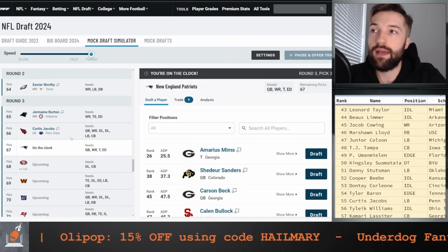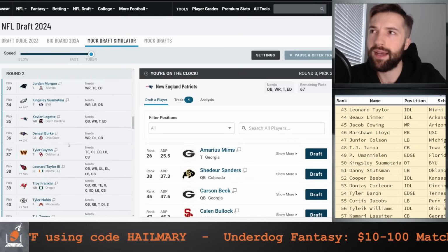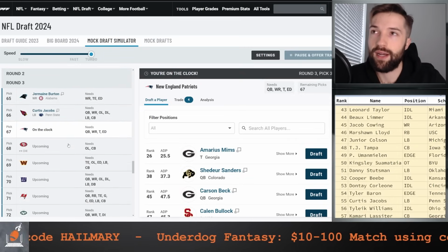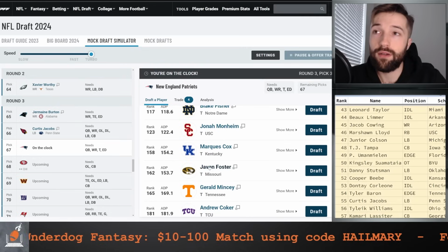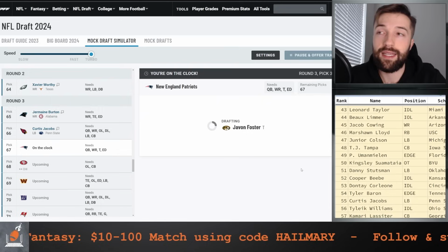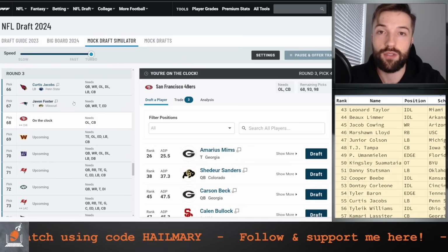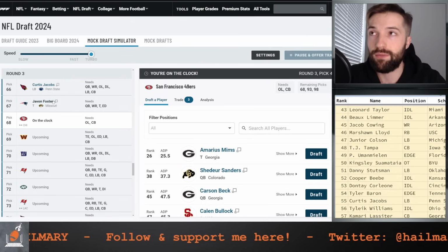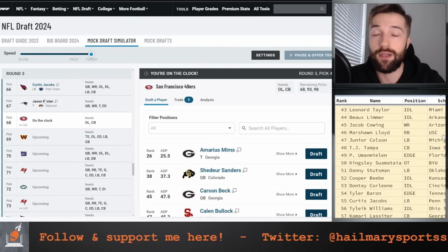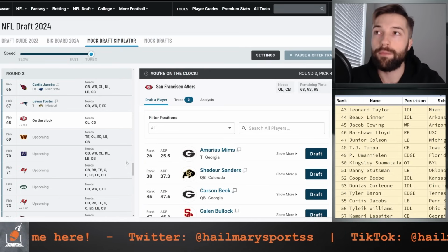At pick number 67, so New England. Pretty sure we got Xavier Legette in the last round. Yeah, we got Xavier Legette and Drake Maye. At this point, looking at offensive tackles, I'm going to go Javon Foster. It's worth taking the upside. He has some aspects of Trent Williams to him in terms of just the pure athleticism and dominance in the run game. He's still working as a pass blocker, but this is a team that should have some patience and definitely can profit off of waiting with Javon.